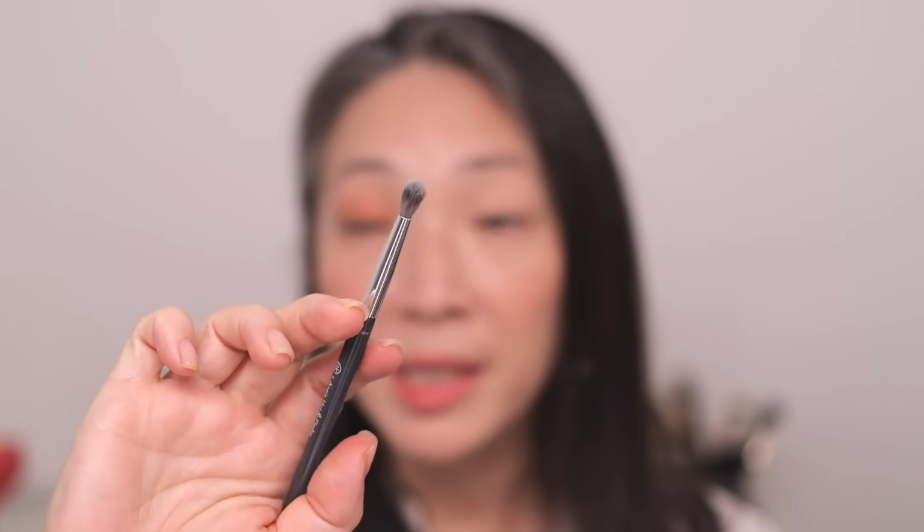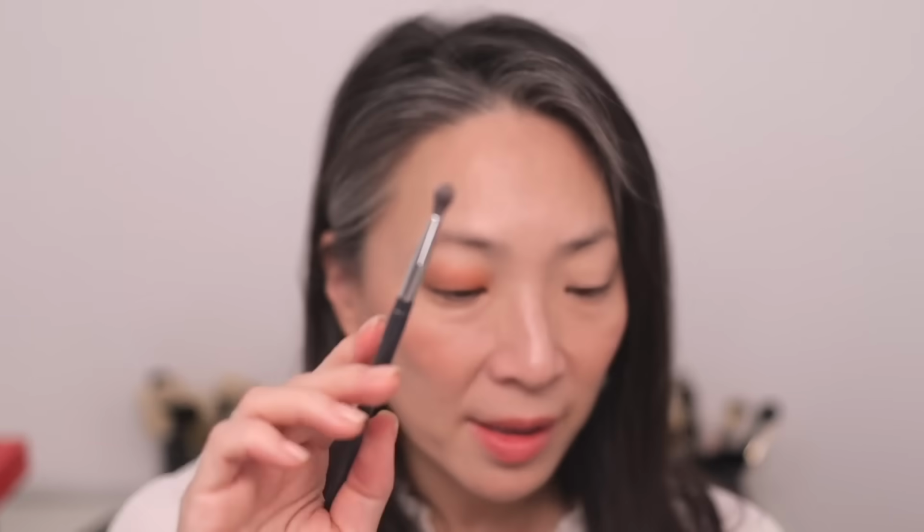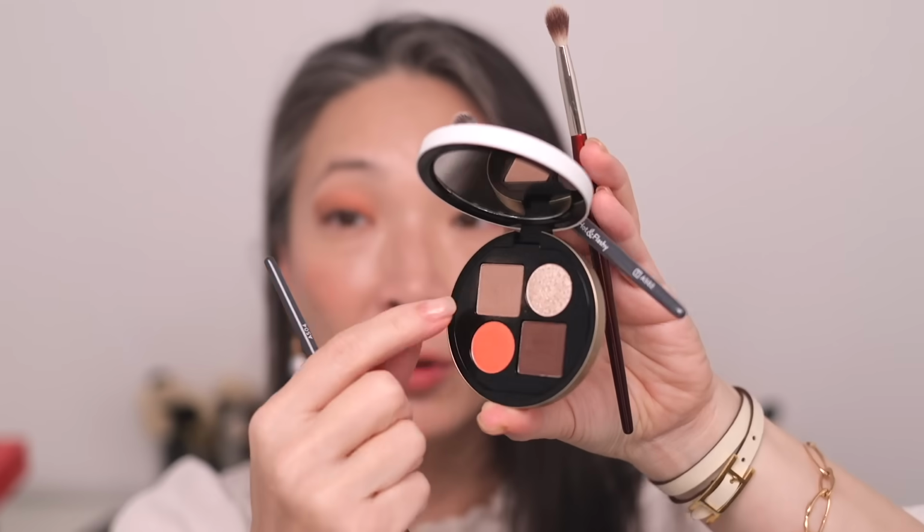Now I'm going to take my BK Beauty 504 brush and go into the deep brown shade here. They don't have shade names, right? No, no shade names. And I'm just gonna pick up a little bit and just add it to my outer corner here. And I'm gonna take that same 504 brush and go into the first shade that I used and actually drag it underneath my lash line here a little bit.